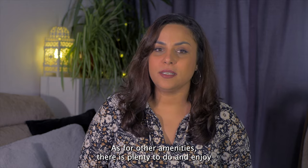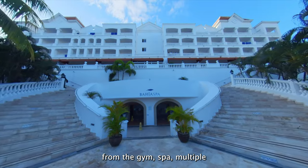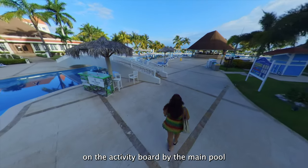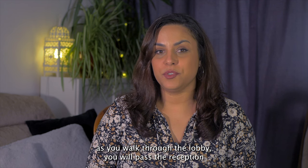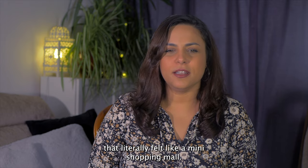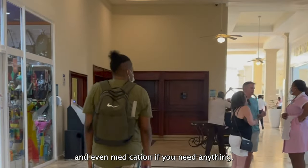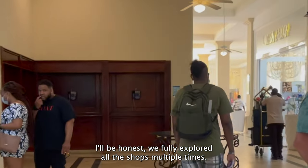As for other amenities, there is plenty to do and enjoy, from the gym, spa, multiple water sports, day and evening entertainment, which is displayed on the activity board by the main pool. As you walk through the lobby, you will pass the reception, adult sports bar, and then you'll see an area that literally felt like a mini shopping mall. It was filled with Jamaican goodies, travel essentials, and even medication if you need anything. I'll be honest, we fully explored all the shops multiple times.